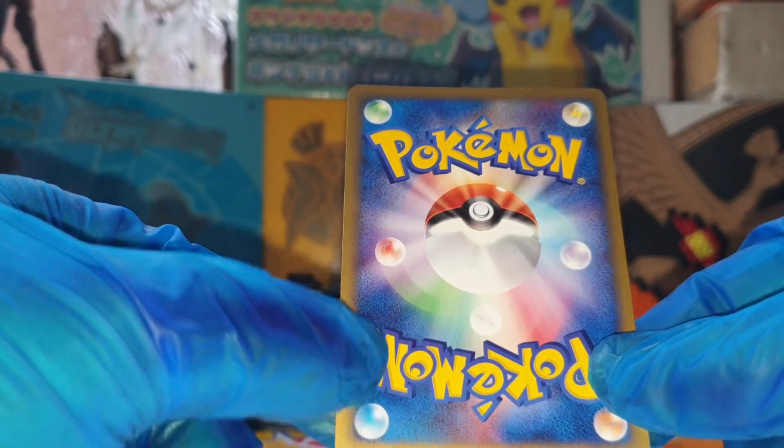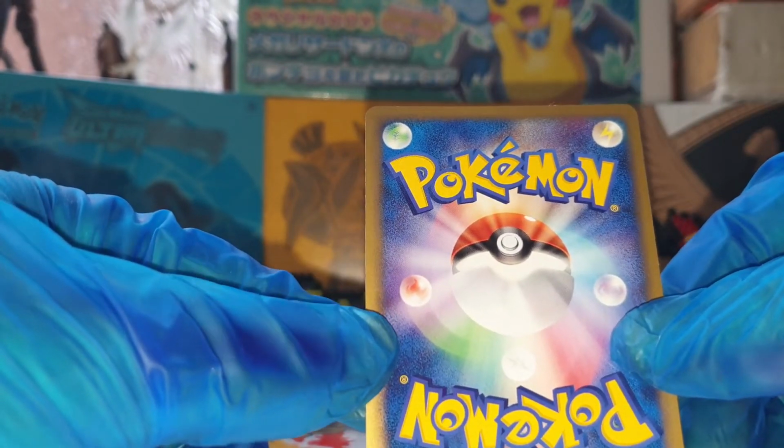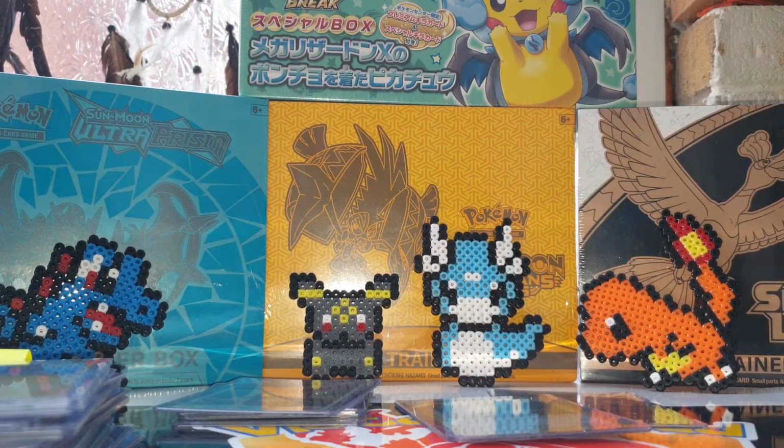But other than that, oh hang on, we've got a bit of whitening there. That's fluff. Other than that, beautiful card. Shame that won't get a 10, but it will get a strong grade, an 8, maybe a 9. I would just grade it just because it's Pikachu, but that's the way it goes.